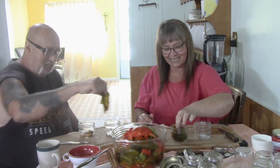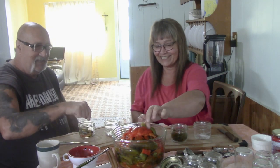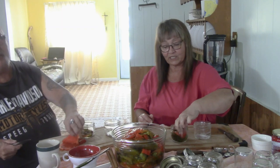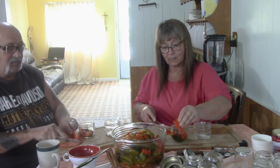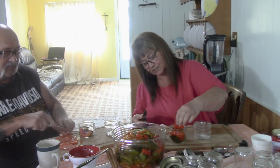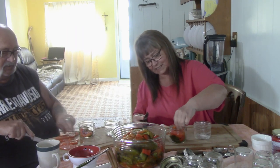Look at that. My turn. You get the red one. Oh, I never cut. This is one you didn't cut. No, I didn't want to cut them because I want to be able to gauge 2 peppers per jar, right? And you need a half inch head space. Great. Oh, these are just gorgeous.